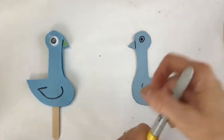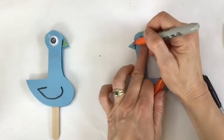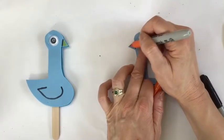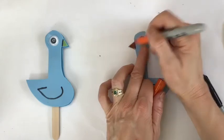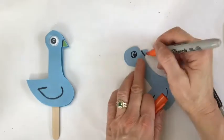I think I'm going to take an orange marker and just make his beak look a little more like an orange beak. And I'm going to flip him over and do the same thing to the other side.